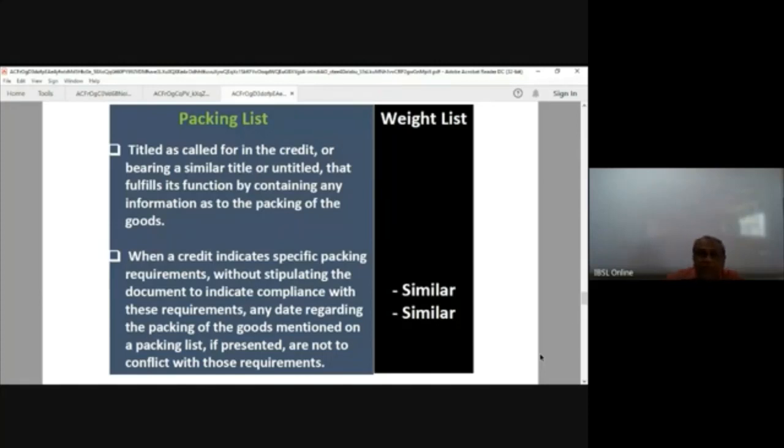Then some other documents, a packing list. Packing list is, as per the title, as called for in the credit, or bearing a similar title or untitled that fulfills its function by containing any information as to the packing of the goods. How they have packed, in crates, in boxes, in wooden boxes, in cardboard boxes, everything. How the goods have been packed, right?